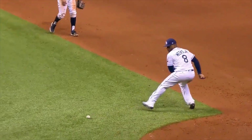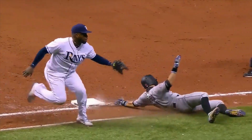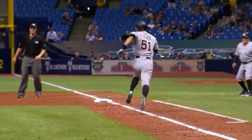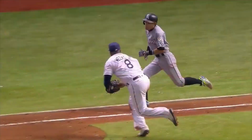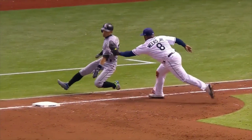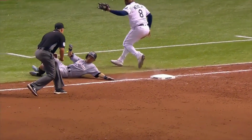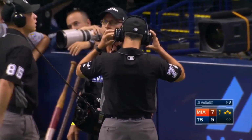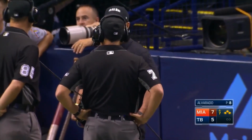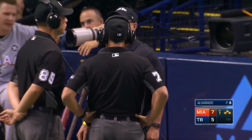Boy, I'll tell you, it did not, I mean, let's take a look. I mean, did it graze the helmet? So, you know, they're going to go look at this, but have you seen a definitive? I mean, it could have right there. Yeah, maybe that's it. Well, that's close. So close. And the burden is difficult when you're challenging a call that's been made against you. So we'll see. Right now it stands as an error on Weeks, and that would load the bases.